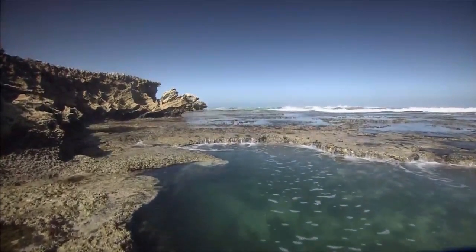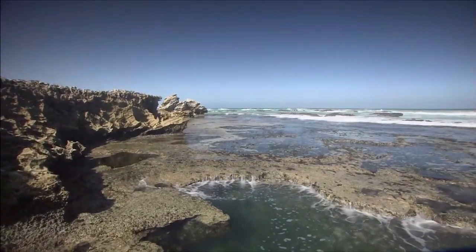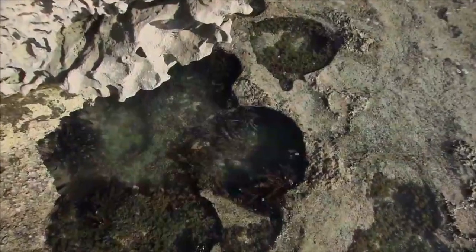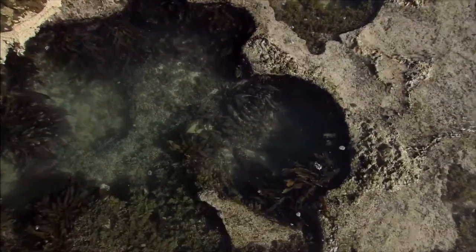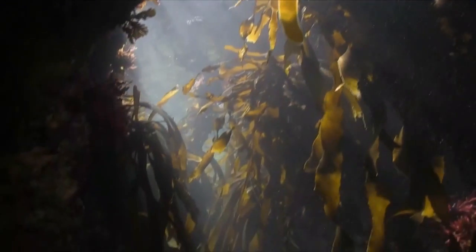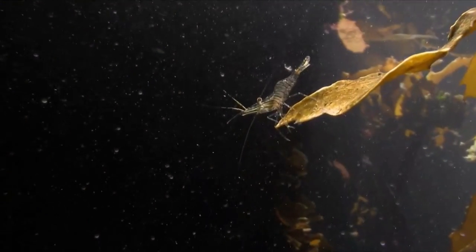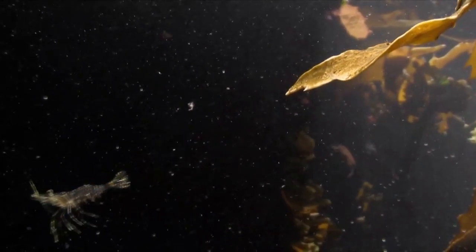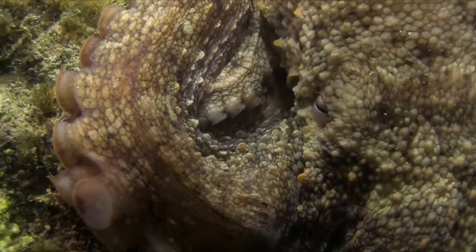As the tide drops, the flat, rocky shore is exposed, and for a few hours, the rock pools offer a sheltered and calm environment. The rock pools create a wonder world with a diverse, intricate landscape, providing a home for many. It is here where the most intelligent and charismatic mollusk lives. The octopus.